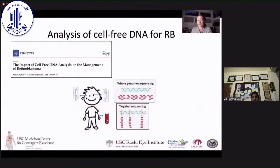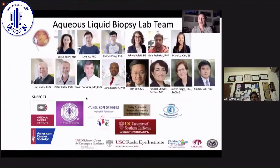For those of you that are interested, I think there was a really nice review on analysis of cell-free DNA for retinoblastoma in both the aqueous humor and the blood. This was published in Cancers by Amy Jarish, who's a scientist working in this field, and I thought it was nicely done. I don't do this work alone.